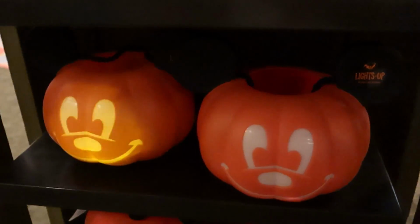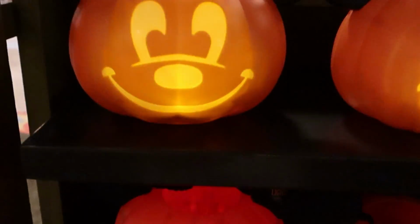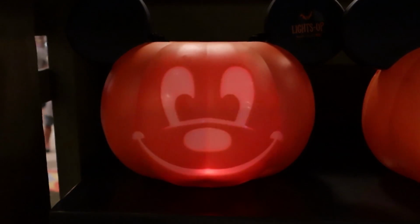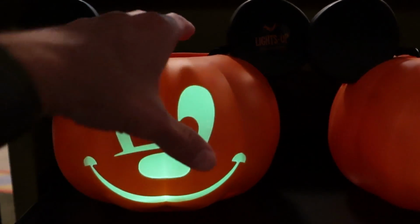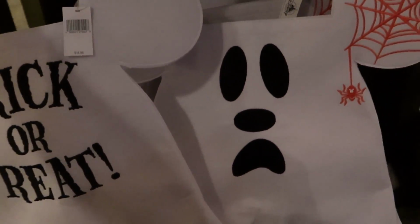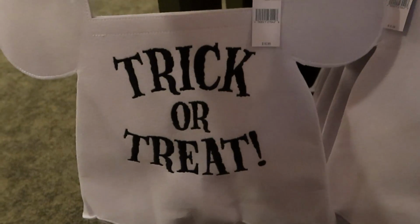I would wear that. For $19.99, we have this light up treat pail that looks like Mickey as a pumpkin, and it changes to 3 different colors: green, kind of an orange, and a red. But I will tell you, the light up mechanism on the inside kind of takes up a lot of the treat space. So it's not as big as it seems. So if it were me, for $16.99, I would get this felt bag. Looks like Mickey's got a spider web on his ear, and then the back says trick or treat, and it's a lot bigger than the light up pumpkin. You can fit way more treats in here.